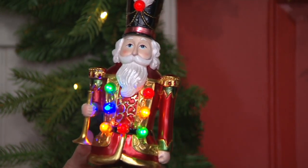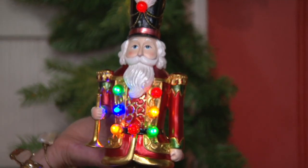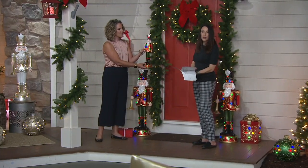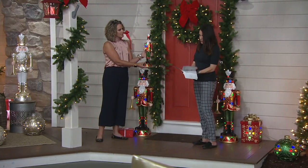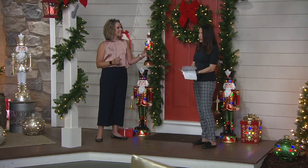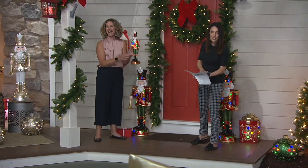Oh, wait. I think we're out of Santa. That's right. So we did have a 16 or 18 inch. Can you double check if we are out of the Santa? Snowman's completely gone. Oh, so snowman's gone. Okay. Santa, we only have red, green. This is a very rapidly changing situation.